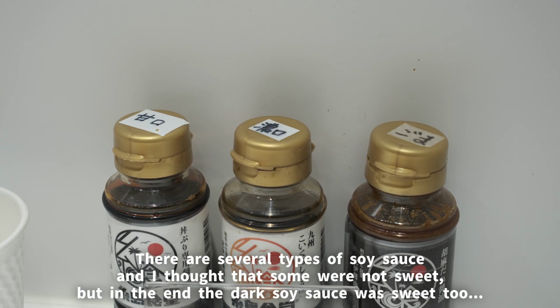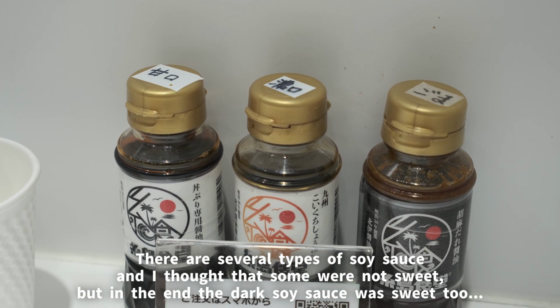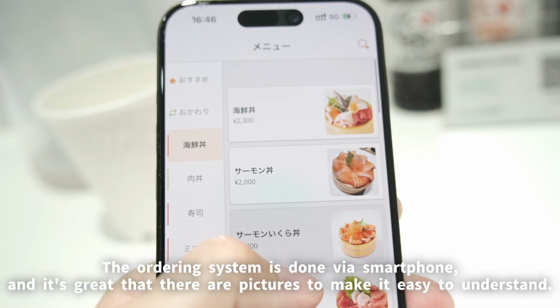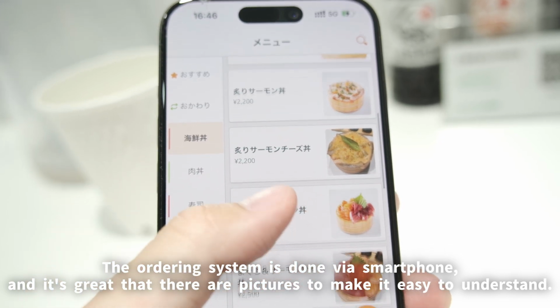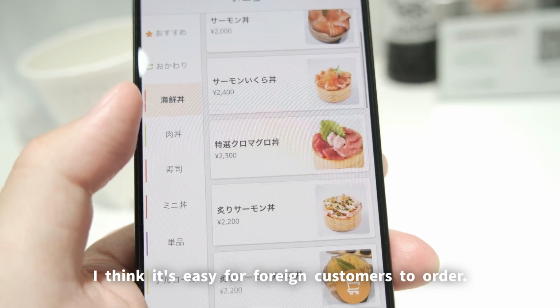There are several types of soy sauce, and I thought that some were not sweet, but in the end, the dark soy sauce was sweet. You order on your smartphone, but it's good that there are pictures to make it easy to understand. I think it's easy for foreign customers to order.